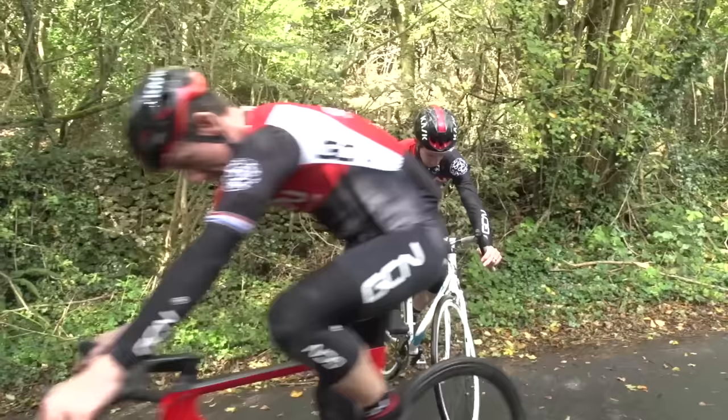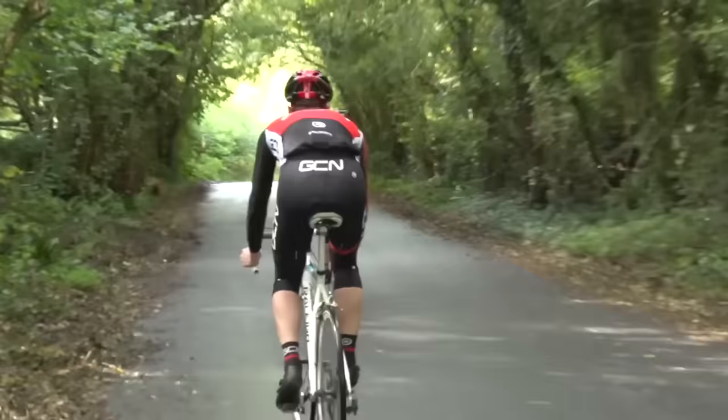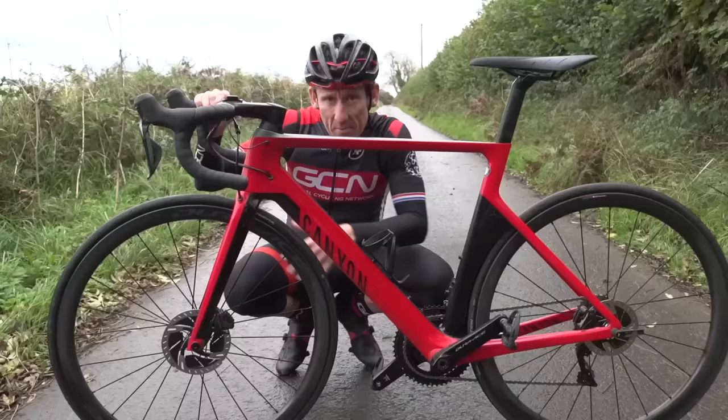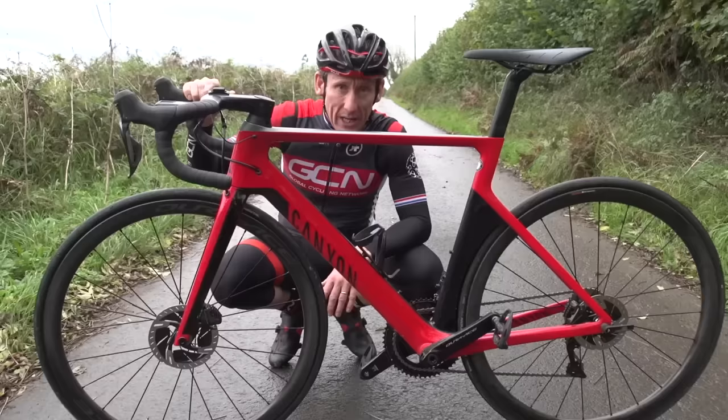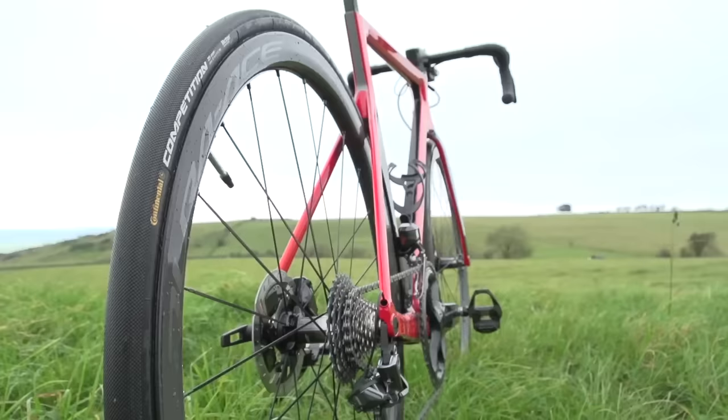Round number two, with the climbing out of the way for today, we've got a simple but very important test, braking. These Shimano hydraulic brakes are the absolute bomb when it comes to performance. They've got all the power you need, but with added modulation, meaning you can use that power to stop far quicker rather than skidding down the road. And the tyres, well, they're gold standard as well. Continental Competition 25mm tubulars.